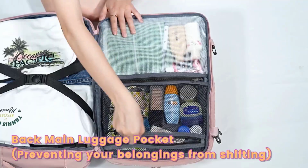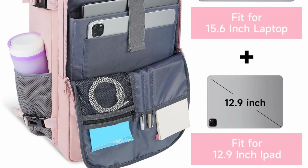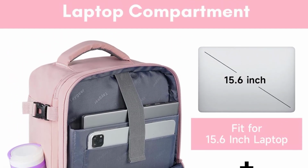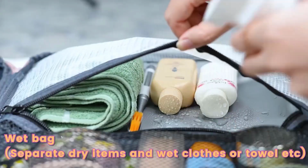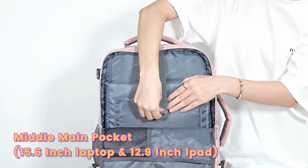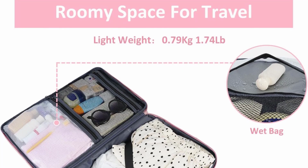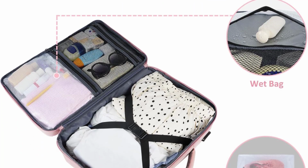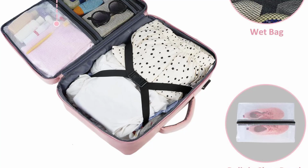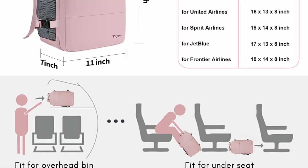Designed with a built-in USB charging port, it lets you charge your phone conveniently on the go, power bank not included, with 3 roomy compartments and 9 interior pockets. It fits a 15.6-inch laptop, 12.9-inch iPad, clothes, shoes, water bottles, and more, keeping everything organized and within reach. Its 180-degree zipper design ensures easy TSA security checks, while padded straps and 2 grab handles allow you to carry it as a backpack or handbag.